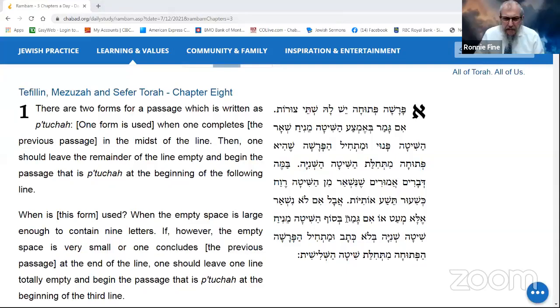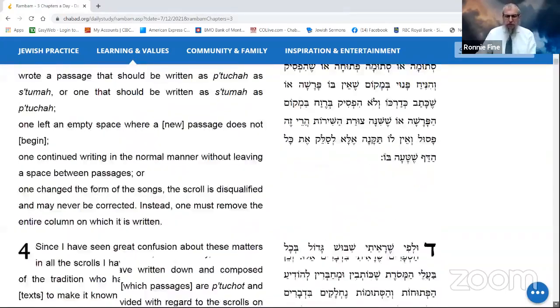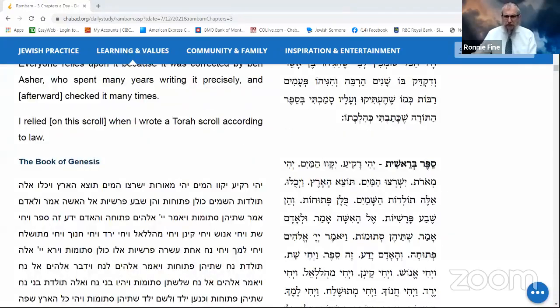Okay, we begin. Rambam, chapter 8. We're discussing the laws of Sefer Torah, of Torah scroll. Oop, we're scrolling.